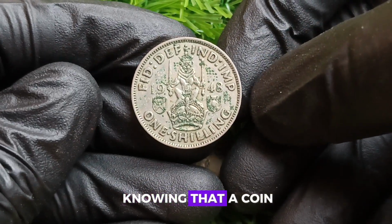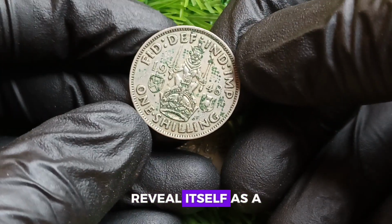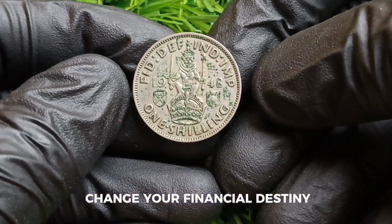There's a thrill in knowing that a coin you've idly tossed into a drawer could, under a jeweler's loupe, reveal itself as a six-figure treasure. These are not just coins, they're sleeping fortunes. A single discovery could change your financial destiny overnight.